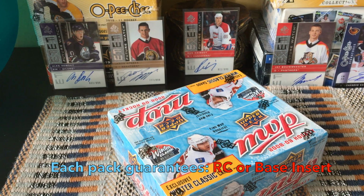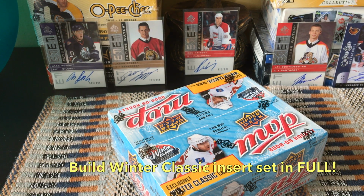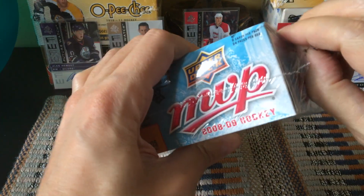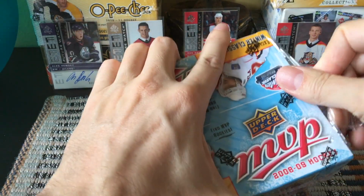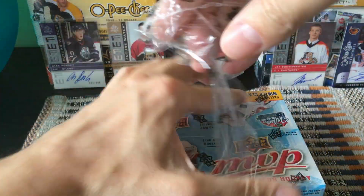One or two packs would be rookies, one or two packs would be base inserts. There are these Winter Classic inserts, which is a 20 card set checklist, so we could potentially get those. That would actually be Detroit versus Chicago. There is actually, factually, in reality, a Winter Classic Wrigley Field card, so that would be one of the things that we would be able to peruse. We could strike, hit, pull.